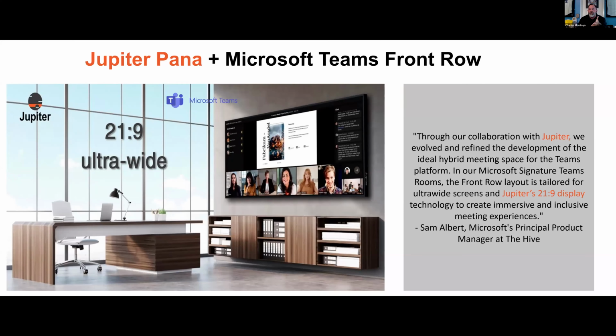Why did the 21 by 9 craze get started, right? And what did Jupiter do to really help the 21 by 9 craze? Well, 21 by 9 all started with Microsoft Teams Front Row. And I will tell you today, the majority of customers buying Jupiter 21 by 9 displays, I'm saying 60% or more, are doing it for 2 types of applications: Microsoft Teams Front Row, the signature room series, and digital signage. Those are the 2 most popular applications for 21 by 9. Why did it hit off so well with Microsoft Teams Front Row?